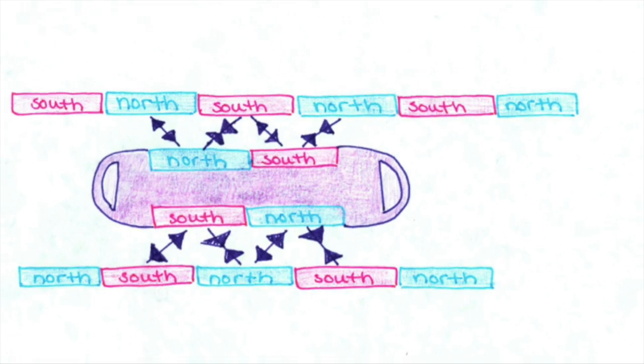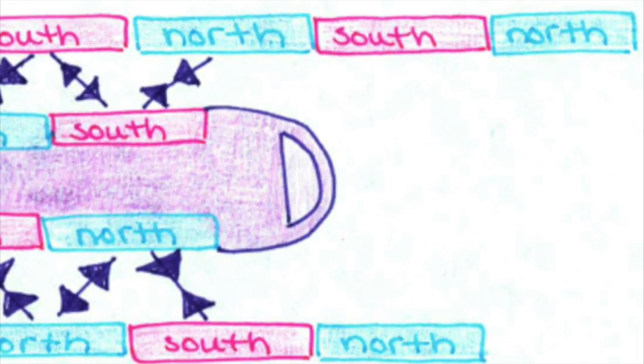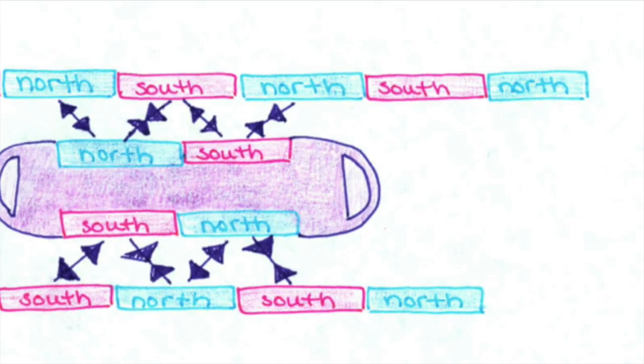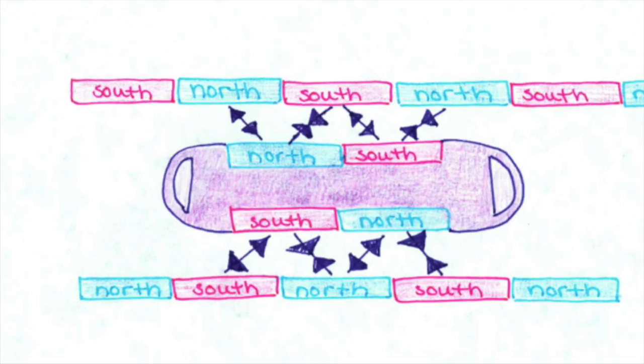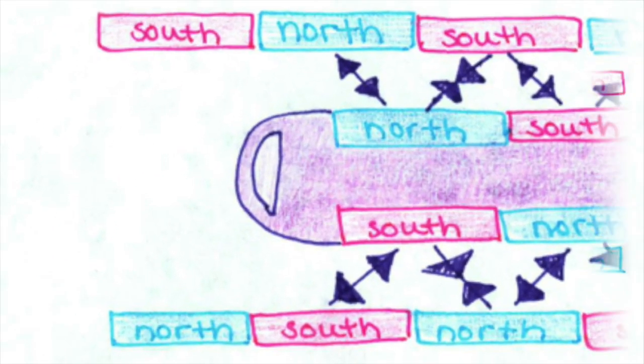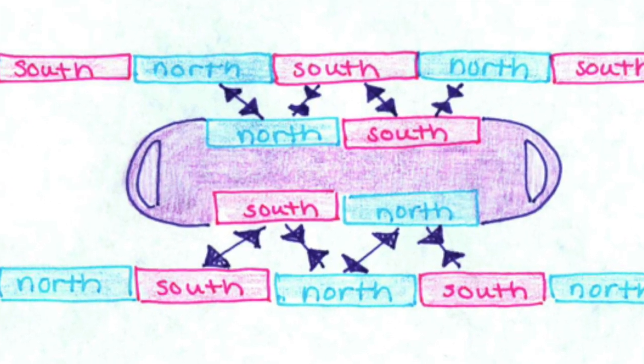Simultaneously, magnets along the sides of the track and the train propel it forward. These magnets are placed in such a way that the magnets in front of the train are opposite of those on the train and thereby attract it forward. Magnets behind the train are the same polarity as those on the train, and so they push it forward. To stop the train, the polarities of the magnets are switched.